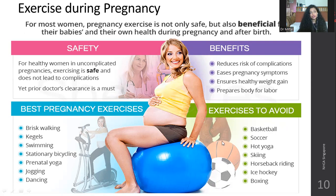Things that you have to avoid are all contact sports. If it's an athlete or a woman who indulges in contact sports, it has to be avoided during pregnancy. Basketball, soccer, and hot yoga. Hot yoga means you are in a closed chamber with no air conditioning, in a hot, humid chamber, and it's not a relaxing kind of yoga. It's a cardio kind of yoga. It can increase your blood pressure a lot. Skiing, horseback riding, ice hockey, boxing, these things have to be avoided.